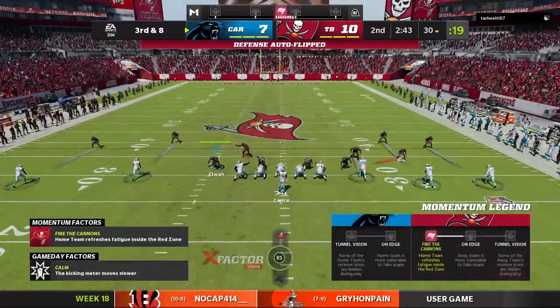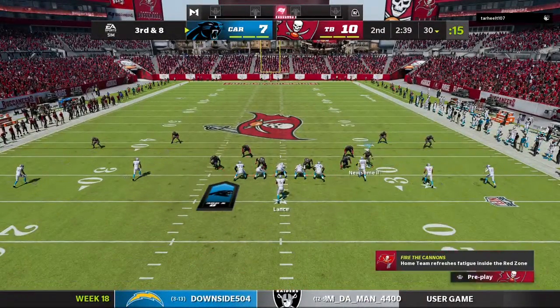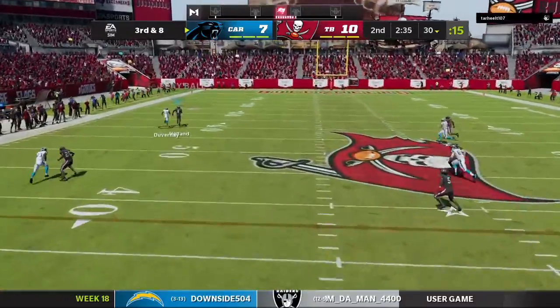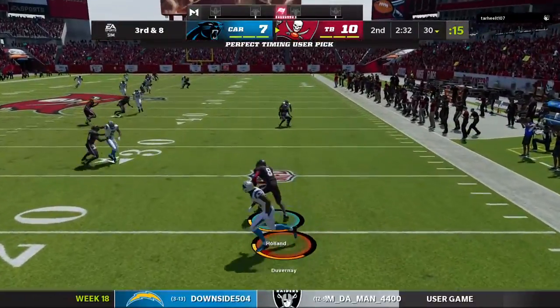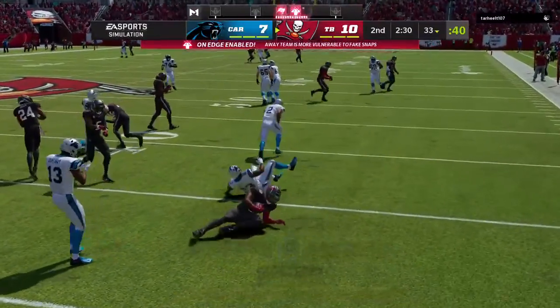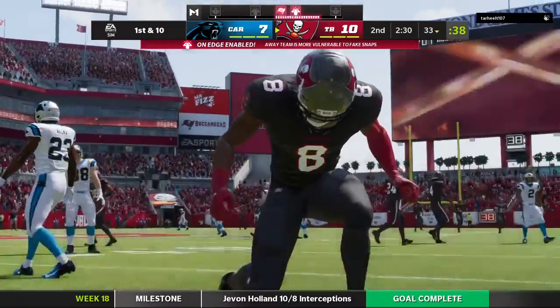And the Bucs with an extra defender in the secondary now on 3rd down. To throw, it's Lance. He's going to loft one deep left side here. And his pass is intercepted for the 4th time today. Picked up by Javon Holland. And the Bucs are going to take possession here at their own 33.